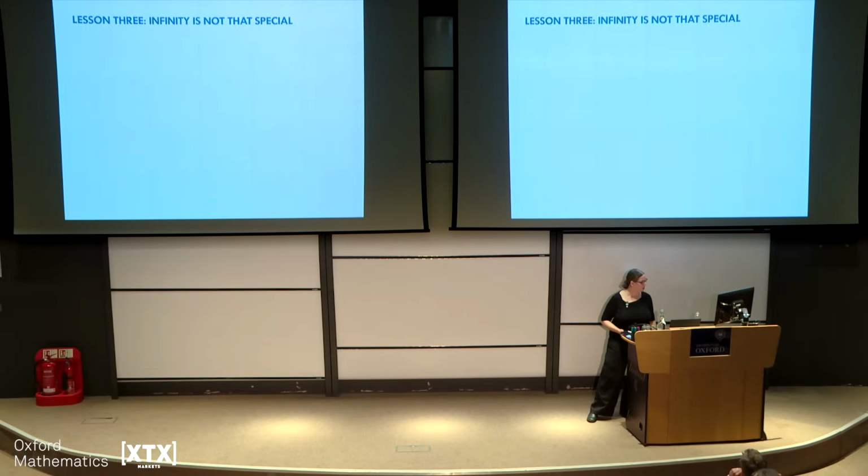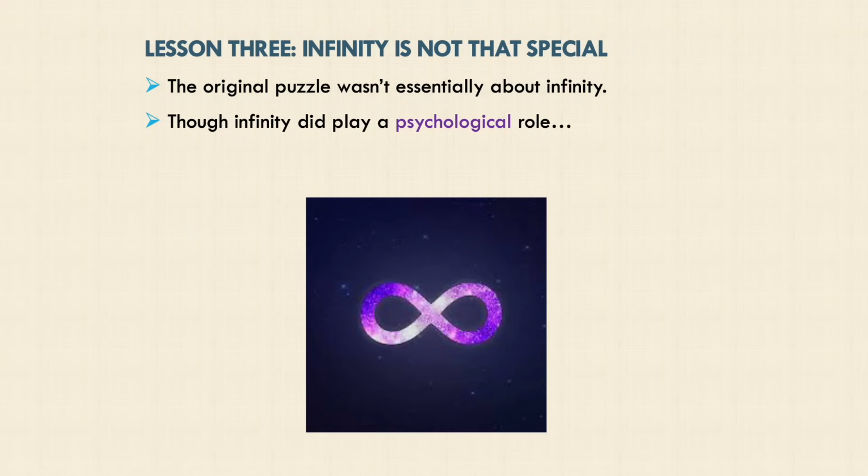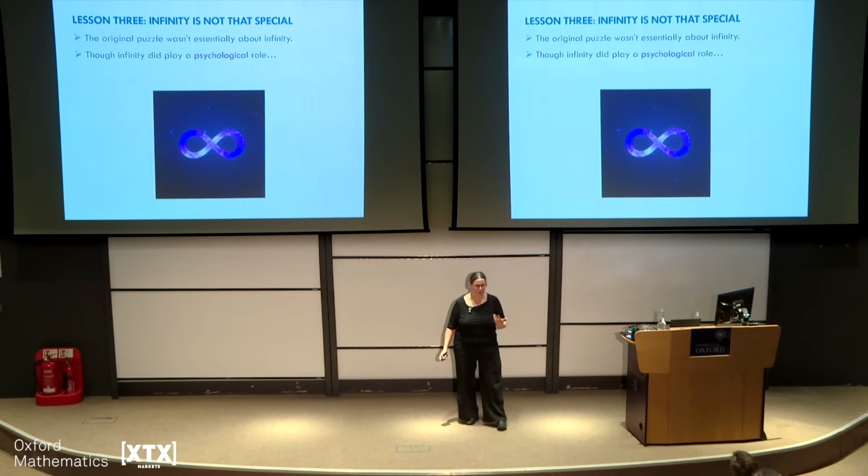Okay, so the conclusion is that the original puzzle wasn't really essentially about infinity. I do think infinity played a role in the puzzle, but I think it played a psychological role. It played a role in why we found it so puzzling. And the reason we found it so puzzling is that when we have just 2 clowns, it's very easy for us to see that their plans are inconsistent with each other, or maybe inconsistent unless there's an ice cream mountain. But we're not that good at reasoning about infinity. When we have infinitely many clowns, it takes us more work to figure out what's going on, and we don't immediately see that their plans are just inconsistent with each other.